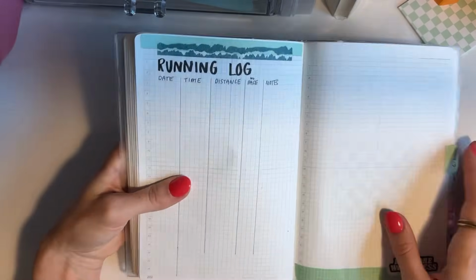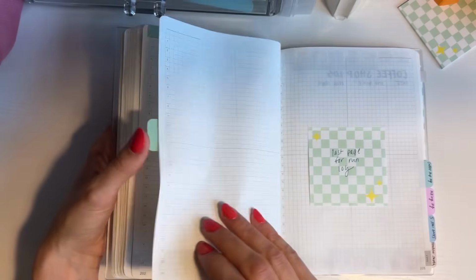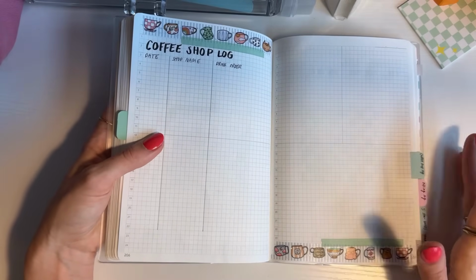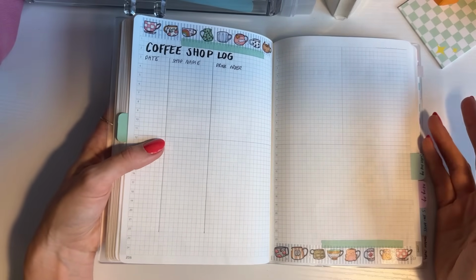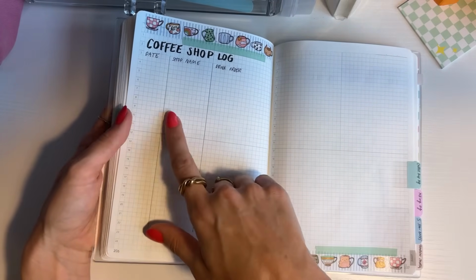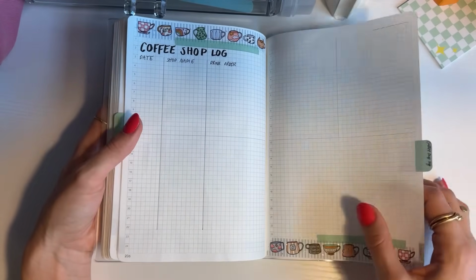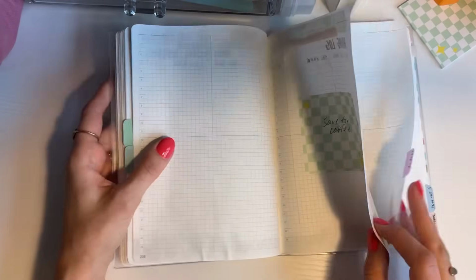And so I do have a running log in here, which will be date, time, distance, miles. And I just left a couple of pages for that. The next little section is a coffee shop log because, again, we moved and there's like 30 or 40 coffee shops in my city. So I'm determined to try a bunch of different places out. So I'm just going to write the date, the shop name, and then maybe my drink order or something that I liked at the shop, just some sort of note, a way to remember it. So I have 2 pages for that.